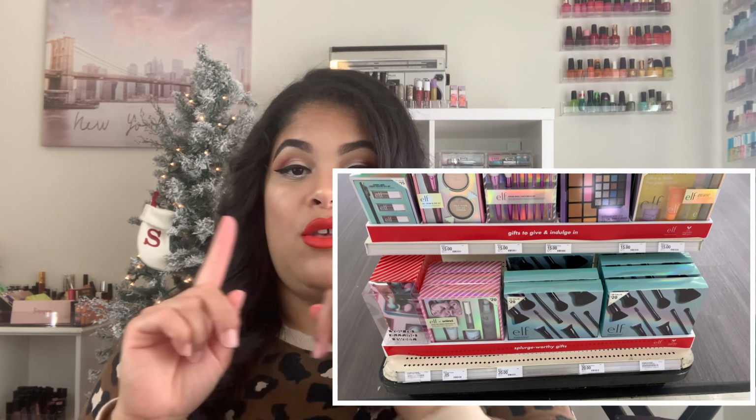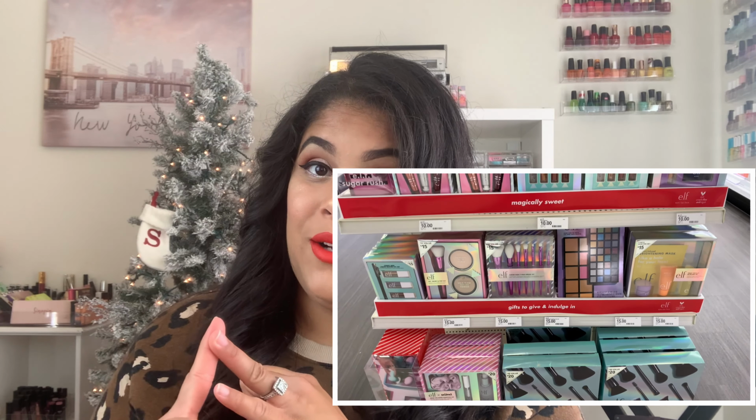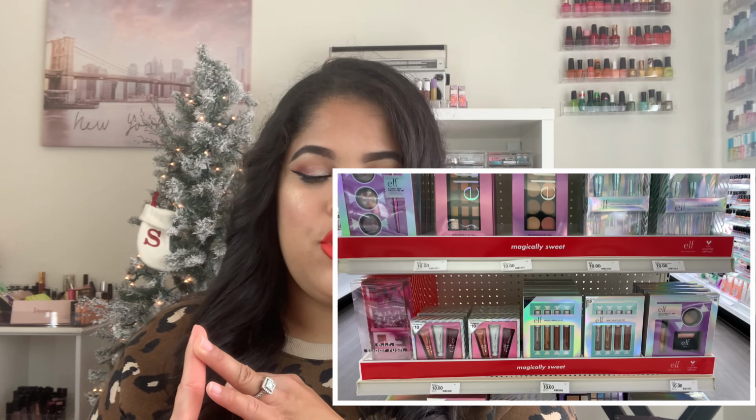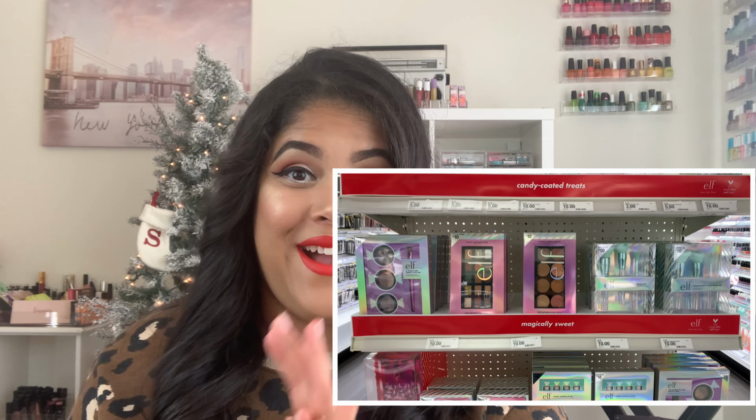Well, not all, they're still setting it up at Target, everybody's favorite store, everybody's favorite place. They're still setting up all the Christmas stuff, but they finally set all the e.l.f. sets, so I'm super excited about that. It's affordable, it's good makeup and accessories and nail stuff. So today I want to show you guys what I got.